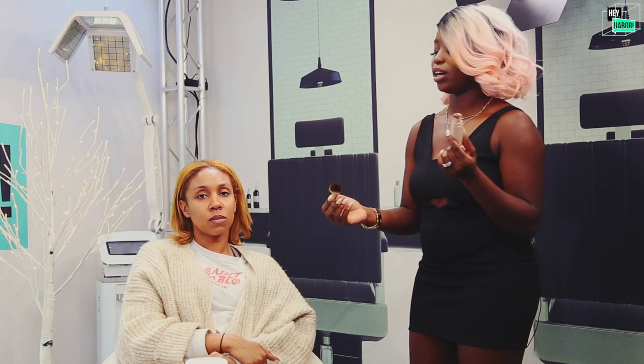Because this is cream, you don't want to use too much too soon. You can build it up, and use a nice angled brush to blend this out. You can also use a stippling brush that helps to buff it out instead. You get a nice buffed look. You don't want the line to be harsh. So take your time with cream contour, because a lot is too much and too little doesn't actually do what you want it to do.